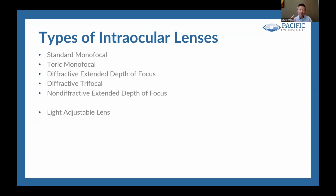We then move into some of the earlier iterations of premium lenses, which are your diffractive lenses. Diffractive means that there are little ring patterns on the surface of the lens, which give you different steps to allow you to see different ranges of vision. So there's the extended depth of focus lenses, which allow you to see distance, intermediate, and functional near. What that translates to is that you'll be able to see from far away for driving. You can see the dashboard, you can use the computer, and you'll be able to see your cell phone about an arm's length away, but for reading, you'll still need glasses.